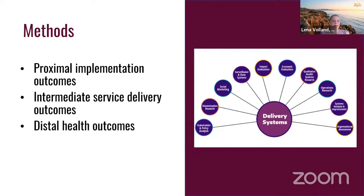So now let's think a little bit about methods. You've heard that we have identified a rather wicked problem. We have identified all the contextual frameworks. Well, what are some of the methods that we are using in implementation science? It really depends on what we're looking at. But in general, we are looking towards proximal implementation outcomes, such as the adoption, cost, feasibility, fidelity. We're also looking at potential intermediate service delivery outcomes. So it's really just the service in itself.